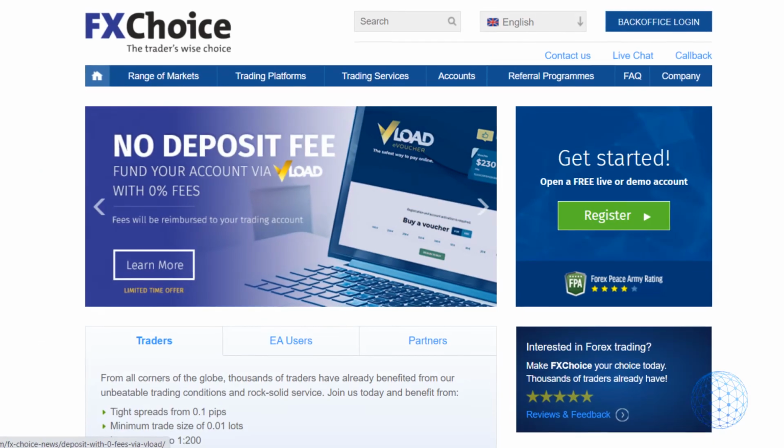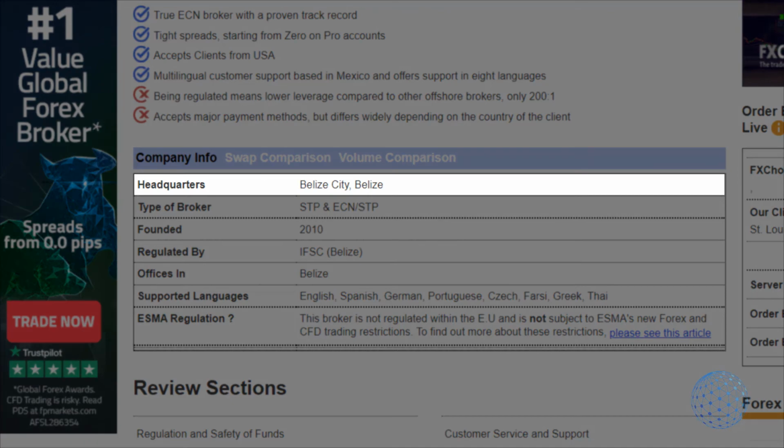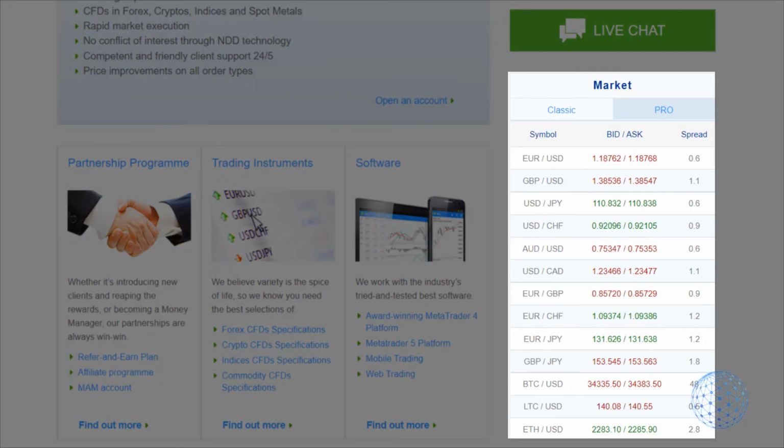So FX Choice is a broker for Forex and CFD trading that is based in Belize and operated by the company FX Choice LTD. It started in 2010 and since then has become fairly popular, executing about 15,000 transactions a day. It also allows traders to trade just under 40 different currency pairs and a variety of CFDs, including precious metals, energies, indexes, and commodities.